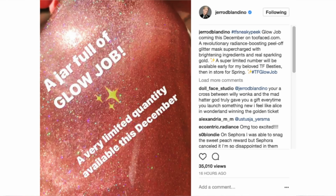I'll just read out the description anyway. Glow Job, coming this December on TooFaced.com. A revolutionary, radiance-boosting, peel-off glitter mask supercharged with brightening ingredients and real sparkling gold. A super limited number will be available early for my beloved Too Faced besties, then in store for spring. Oh, so it's not super limited at all. It's super limited in December, and then it will be available in spring.